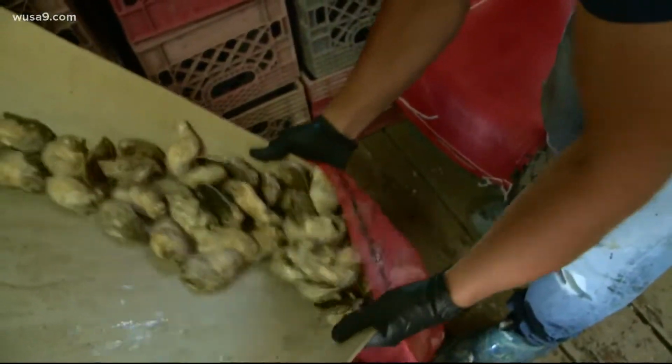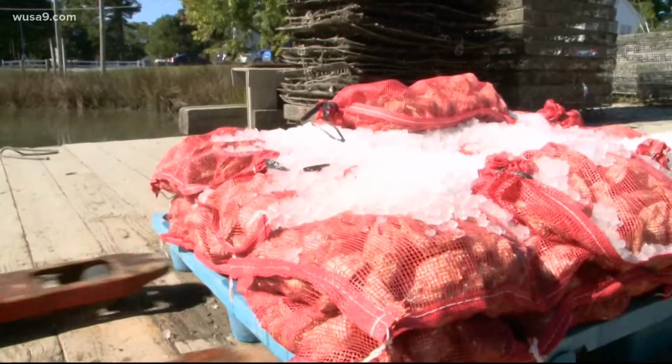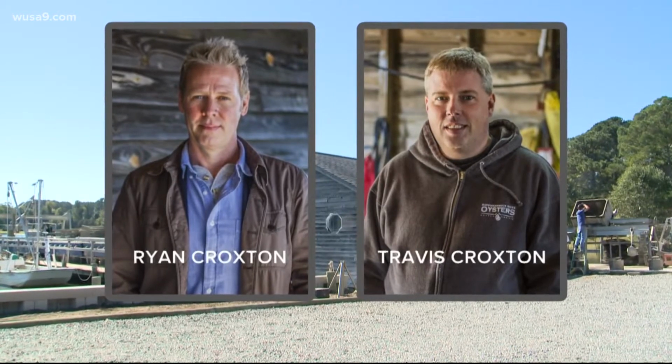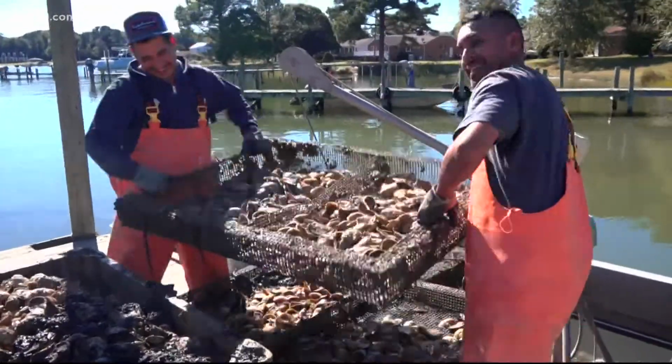The Rappahannock Oyster Company in Topping, Virginia is a family business, passed from grandfather to grandson. Pretty sweet desk, right? Cousins Ryan and Travis Croxton have been running the place for the last 20 years, helping protect one of the region's most cherished resources. We're not taking from nature, we're actually adding to it. How does that work?